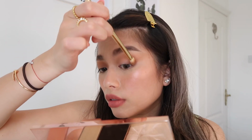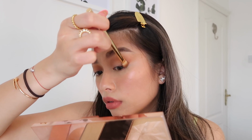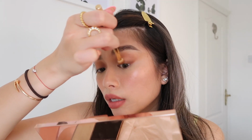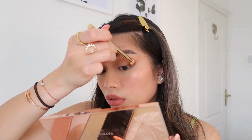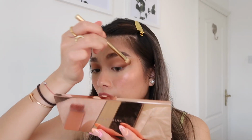That's my sort of lazy way to do eyeshadow. So I go like this. Look down. See? This kind of creates a little bit of a shadow. It just looks really blended. Don't worry if you think that it's not sharp enough, because we can clean it up.